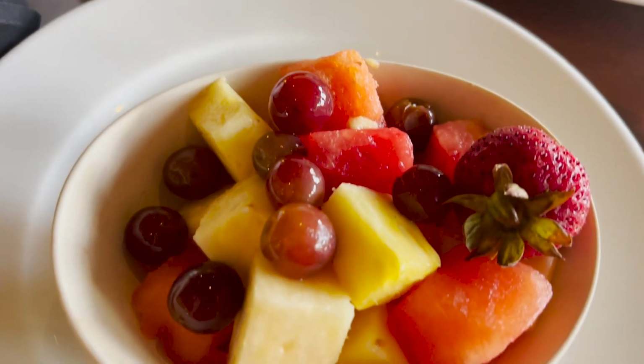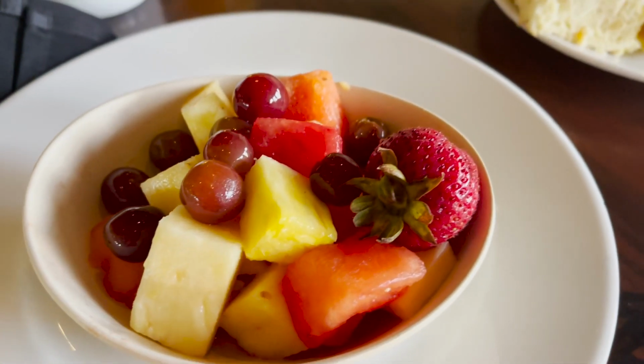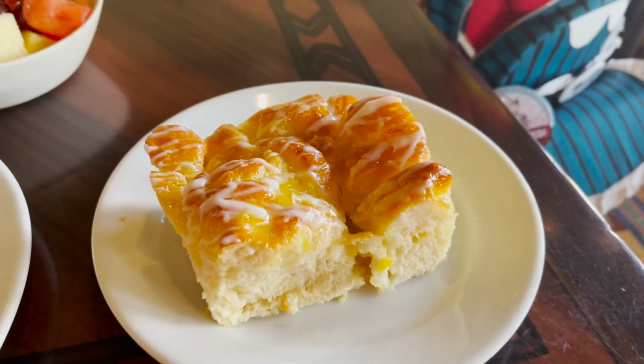Let's keep going. Let's try some fruit out. Fresh fruit looks so good. Smells really good. Ready for it. So good. So fresh. Not gross at all. Sometimes fruit bowls can be gross. This is really good. I was concerned that the watermelon didn't look the best, but it actually tastes really good. Oh my God. That is delicious. Great fruit bowl.